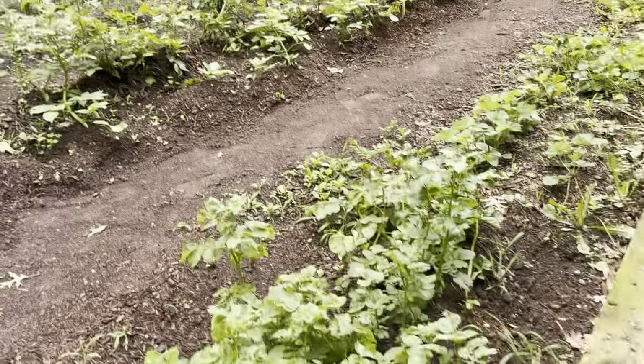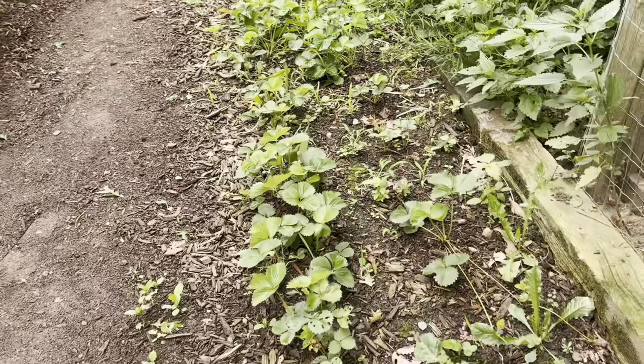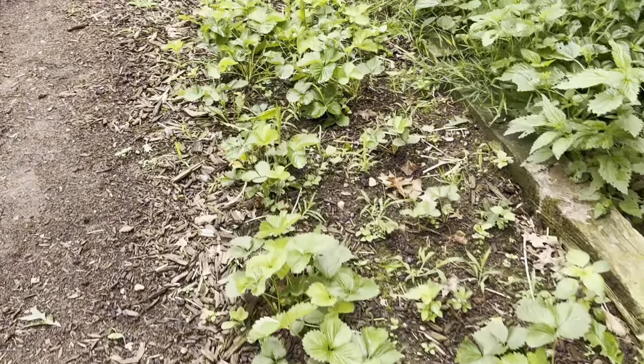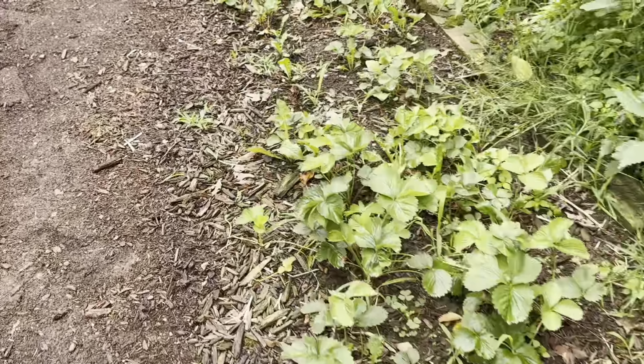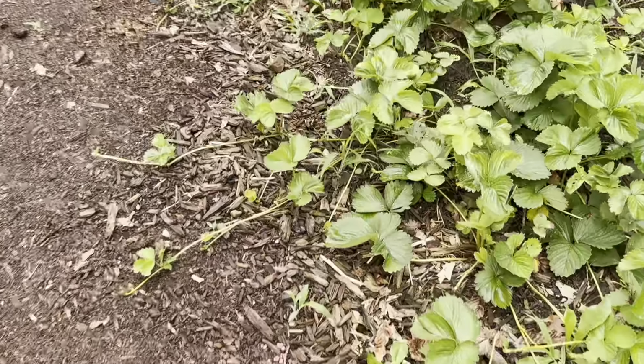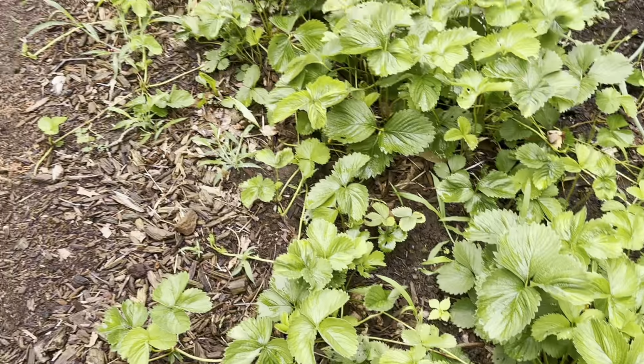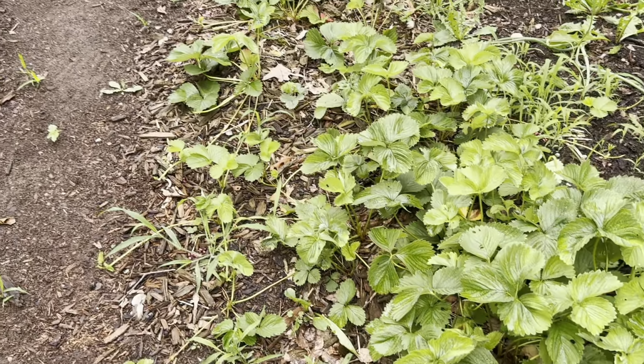All right, so let me take you over here. And I have a long row of strawberries. They're done for the season. We already harvested. And they are all set. If anything, you need to come in and start trimming off all these shoots, and I need to trim them all up so the strength goes back into the plant.